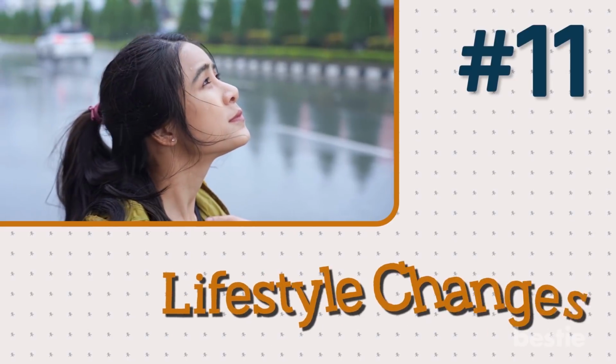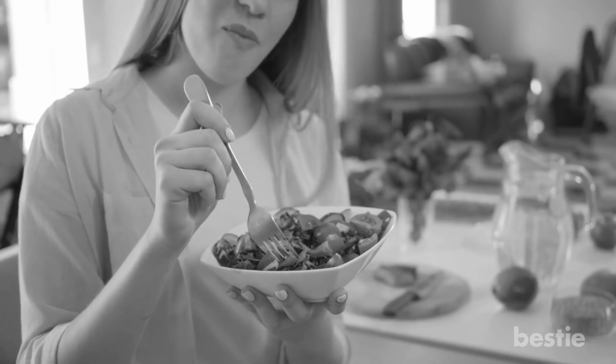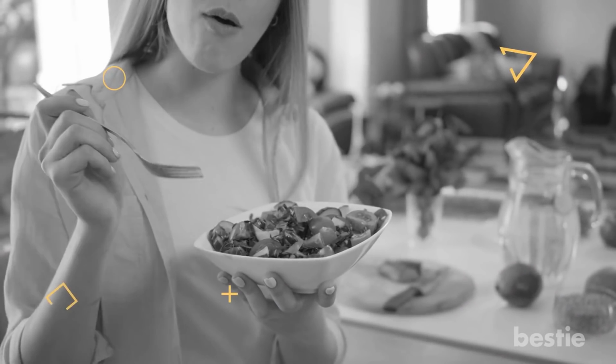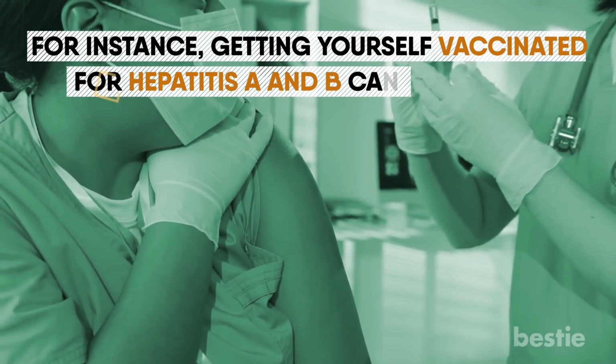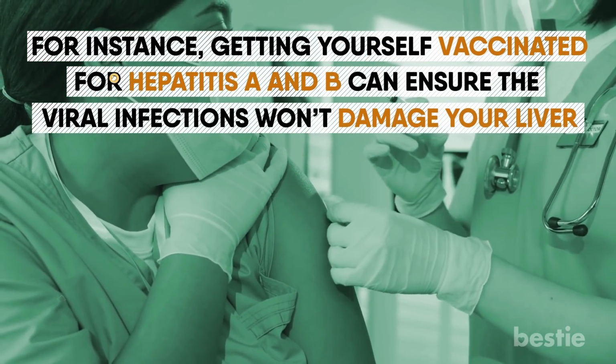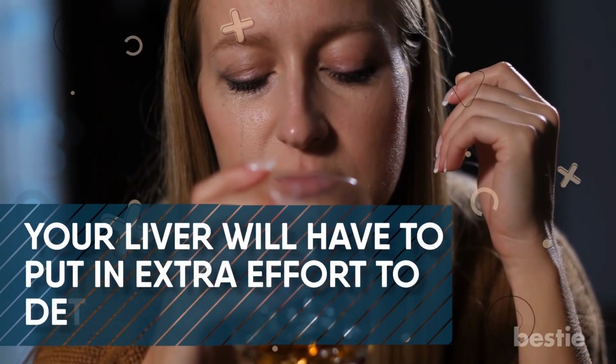Number 11. Lifestyle changes. Apart from eating special foods, there are other things you can do to strengthen your liver and clean your blood. For instance, getting yourself vaccinated for hepatitis A and B can ensure the viral infections won't damage your liver. Similarly, you should try not to drink too much alcohol. Your liver will have to put in extra effort to detox.